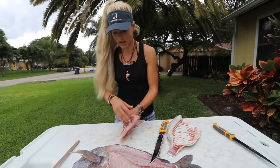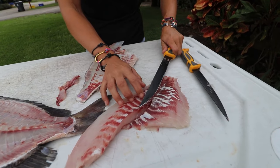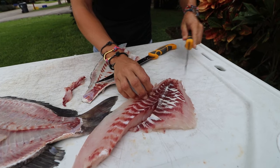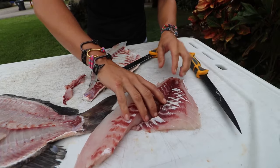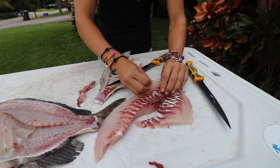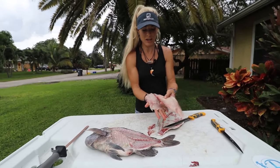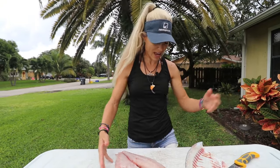Pop that right out. And there is a little bit of a bloodline right there. You can remove that. I would say it's not the end of the world if you don't remove it, but you see right here, I could just go ahead and work a little bit of it out, but it's not the end of the world. It's not too fishy. I would just eat around that and not eat that bloodline, obviously. But there you go. There is that beautiful sheep's head fillet. Check that out. Can't wait for Puddin to cook this up for us in the house.